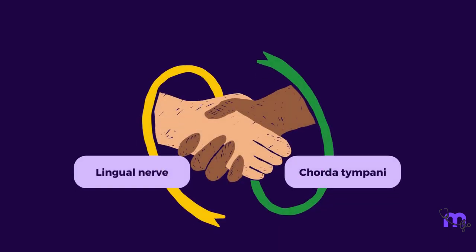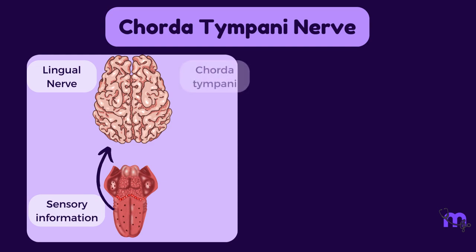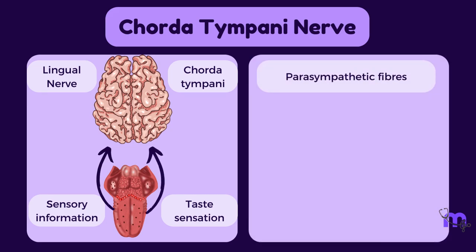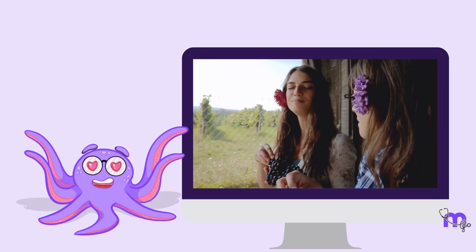As they travel through the head and neck, they work closely together. The lingual nerve is responsible for carrying sensory information from the anterior two-thirds of the tongue to the brain, while the chorda tympani nerve carries taste sensations from the anterior two-thirds of the tongue to the brain, as well as parasympathetic fibers to the submandibular and sublingual salivary glands. They are like the dynamic duo of sensations from the tongue.